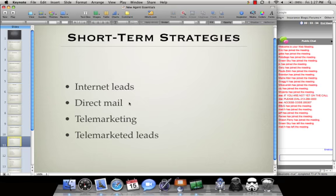Go out to the house, meet them, talk with them, write yourself an application, go submit it, and make yourself some money. It's not as foolproof as that, really. Direct mail, if you send out 1,000 pieces, you're going to close between 4 and 8 sales, generally. Might be a little bit less, might be a little bit more. But the average is between 4 and 8.